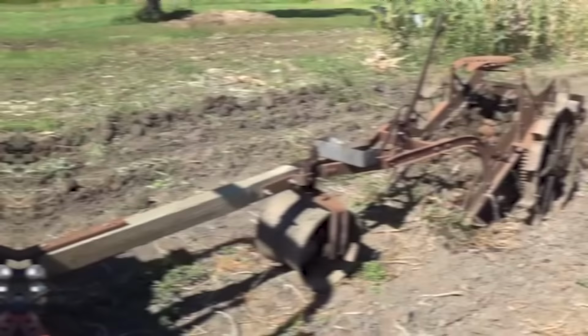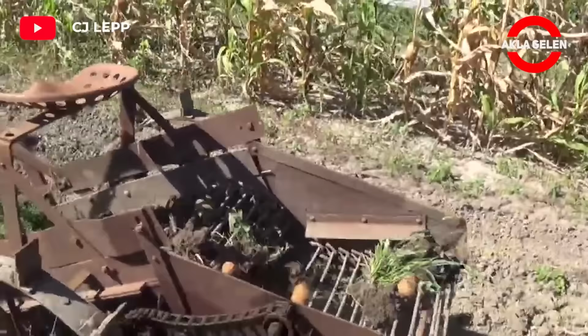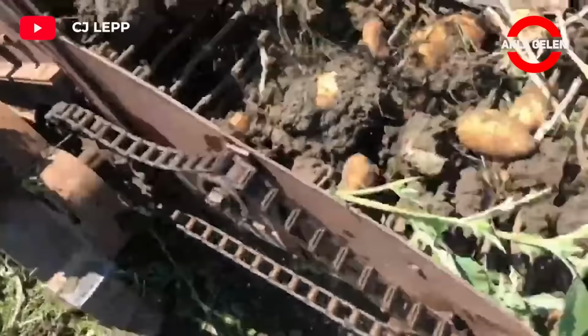Potato digger. This digger was once a horse-drawn potato harvester. However, it has been made towable with a tractor.